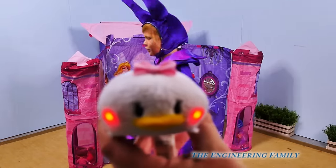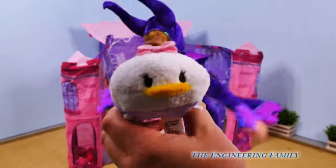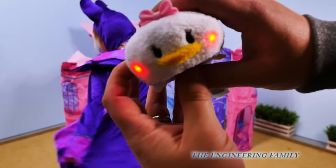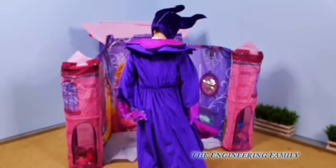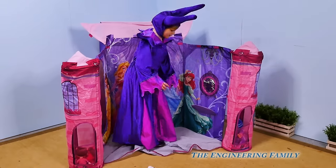She's my person. Wow, look at Daisy. Hi, Daisy. And she can push like that. Pretty cool, Maleficent. Okay, so there's Daisy. Oh, watch it. There she goes. And now let's see what else you can find.